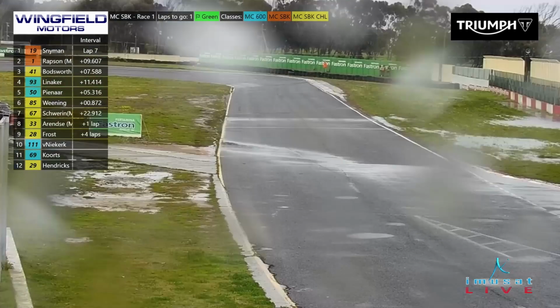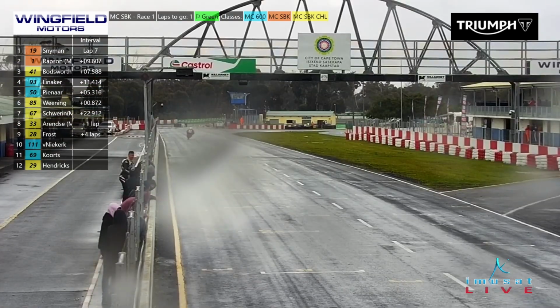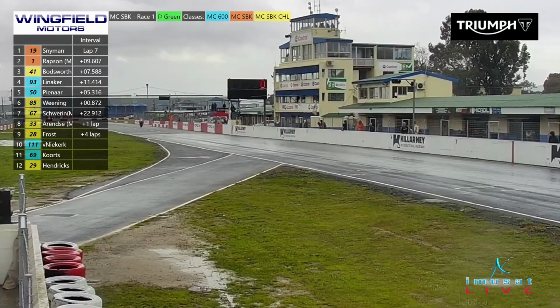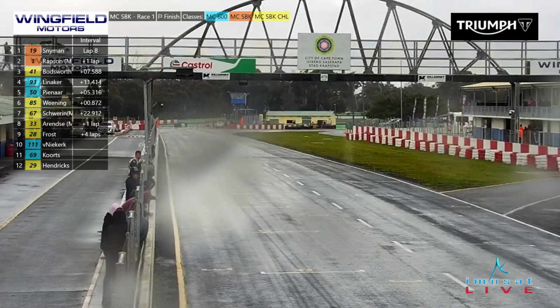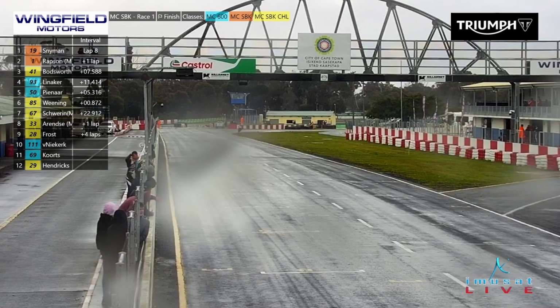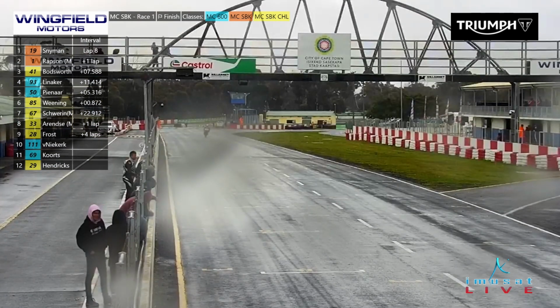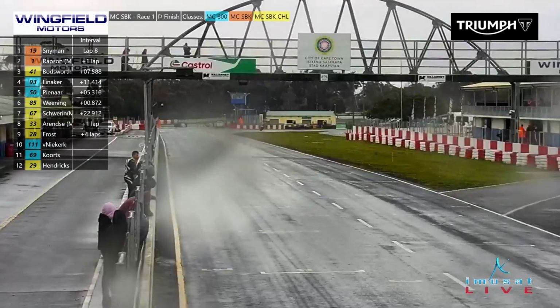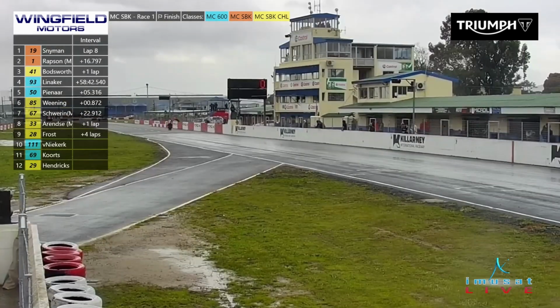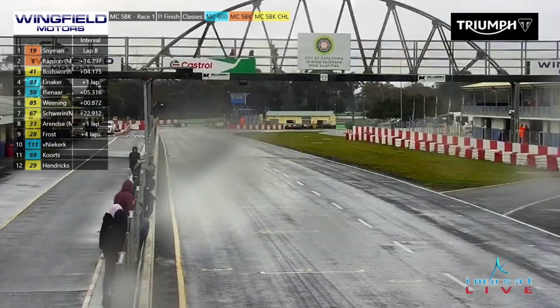Kewen Snyman on the Honda Fireblade will take victory in the first of the Superbike races for the day. That's what he does. And then we have a short little wait for our second place finisher, Malcolm Rapson, on the 1000cc Suzuki. I think someone who's ridden a very good race is Brad Bodsworth. He comes up towards the line. Brad Bodsworth, fantastic ride. Yeah, he's been followed there by Jason Lineker on the 600. Lineker will be happy with that one as he crosses the line.